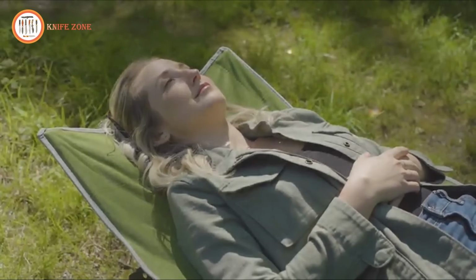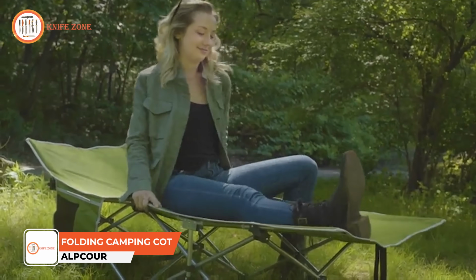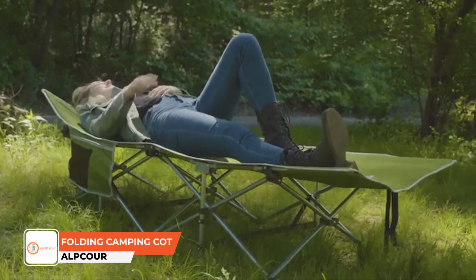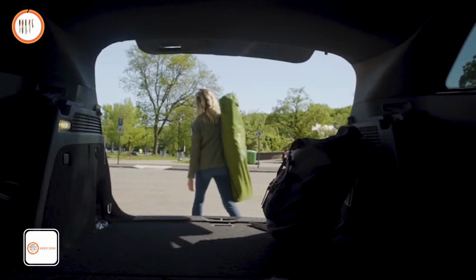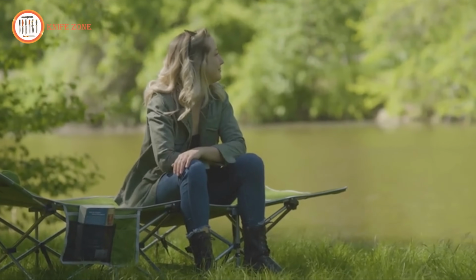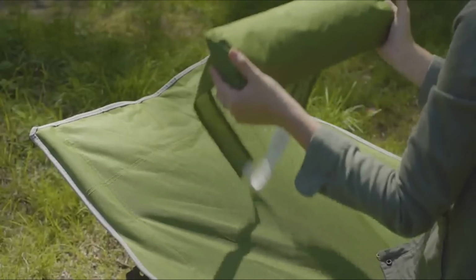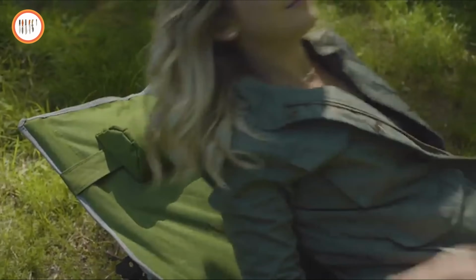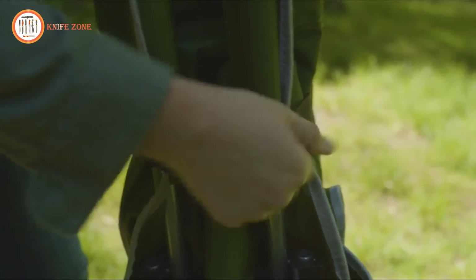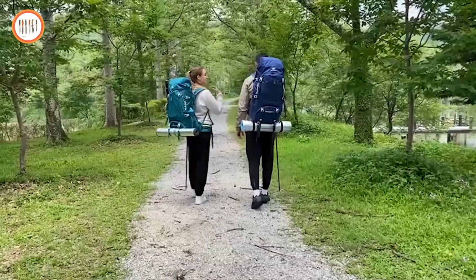Sleeping outdoors shouldn't mean sacrificing comfort. The Alpcour folding camping cot offers a deluxe single-person bed in a bag with a pillow, perfect for indoor and outdoor use. Its lightweight yet heavy-duty steel frame supports up to 300 pounds, while the double-layer 600D polyester is water-resistant and breathable. Features include a padded pillow, side pocket, compact folding design, and a gentle incline for superior comfort anywhere you rest. Extended outdoor adventures demand reliable gear and smart storage.